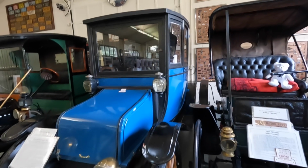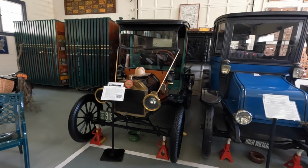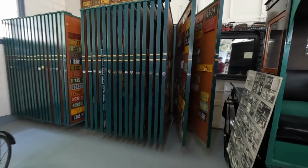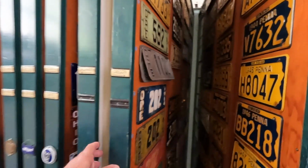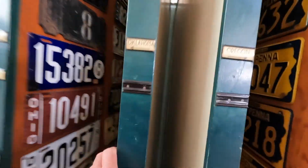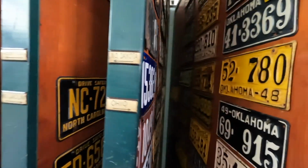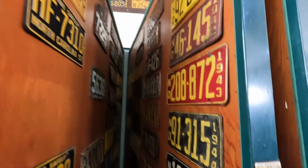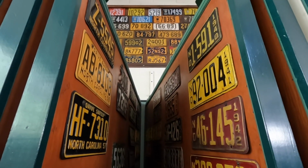Here's a Detroit Electric. 1913 Ford. And behind this 1913 Ford pickup truck Model T is the world's largest, or part of the world's largest collection of license plates. State by state, Oregon, Oklahoma, Ohio, North Dakota, and on and on. My goodness. Up on the wall, look at all the Pennsylvania plates up on the wall. History of the Pennsylvania license plate up there.